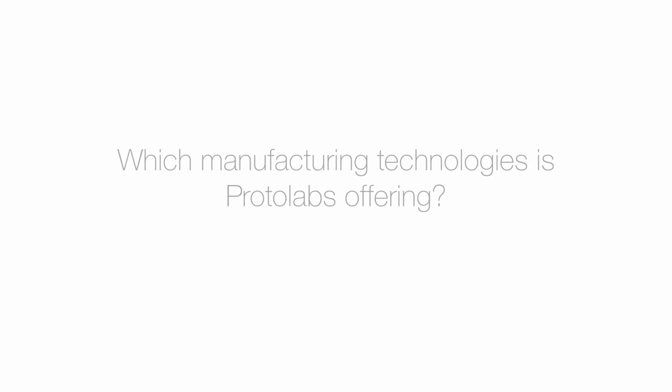And with the merger of the two companies, we've just found that we can offer the same manufacturing methods, but at a much more competitive cost. And of course, a lot more finer detail. And of course, maintaining that speed to get the part to you as soon as possible.